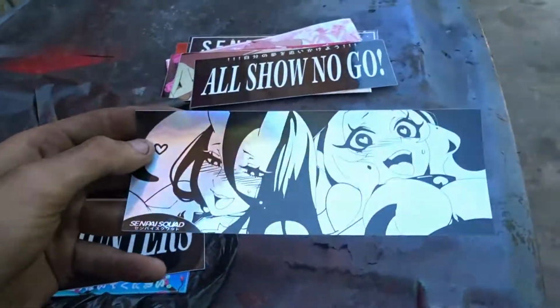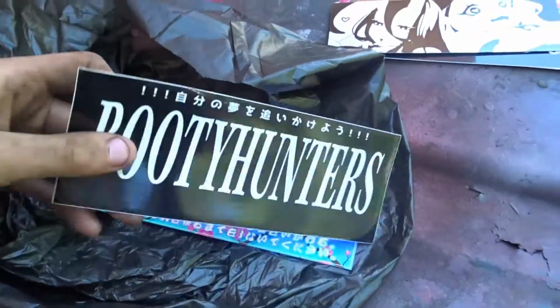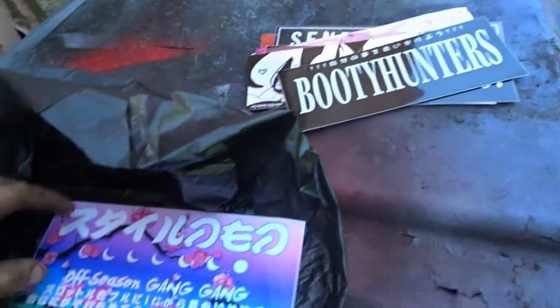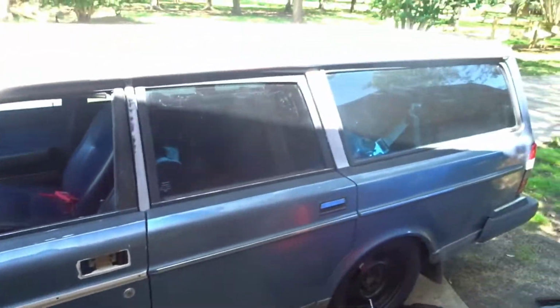This one's kind of cool. It's got titties on it. Senpai Squad's the name of this company. Booty Hunters, that's the same one I have on my roof rack. And then Off Season Gang Gang, because this one's just fat. So there's 9 stickers here, and I'm going to slap them on the Volvo.